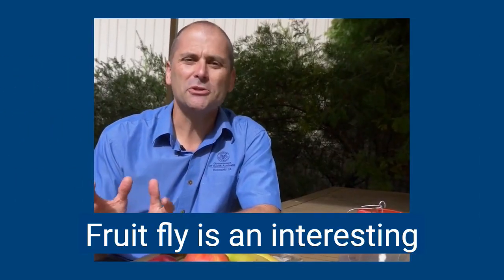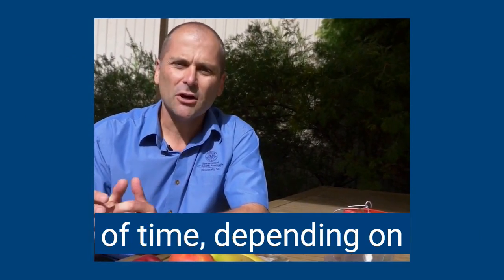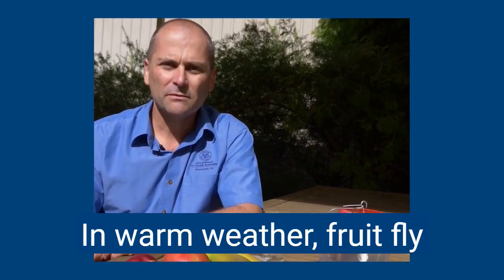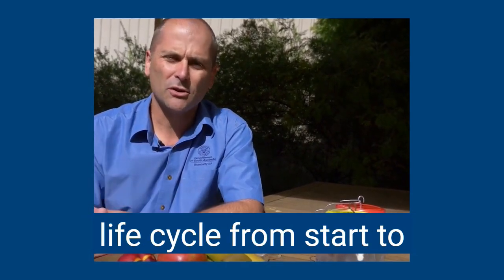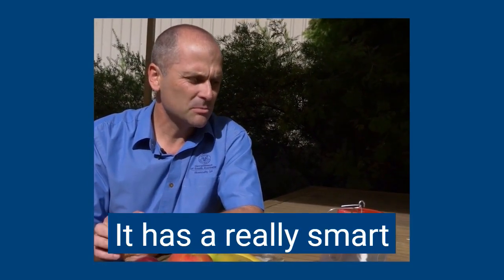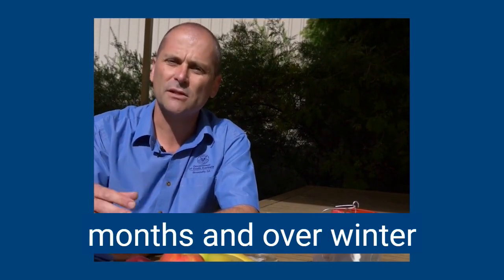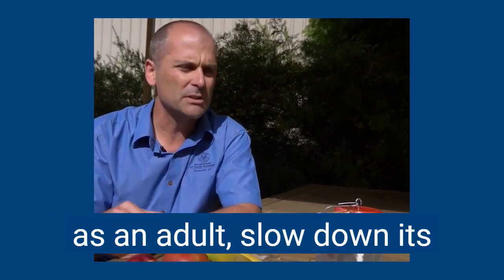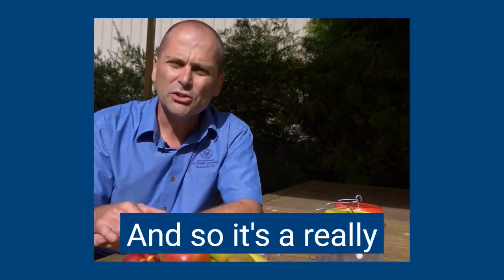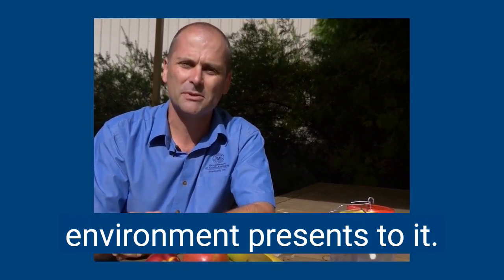Fruit fly is a really interesting little animal because it can live for different lengths of time depending on the season and what the weather's doing. In the warm months, a fruit fly can complete its whole life cycle, from start to finish, in less than a month. But then it's a really smart little evolutionary mechanism, where in the winter time it can last for several months and overwinter as an adult, slow down its metabolism and make that whole thing go a lot longer. So it's a really tricky pest to manage in that sense because it's able to adapt to the conditions that the environment presents to it.